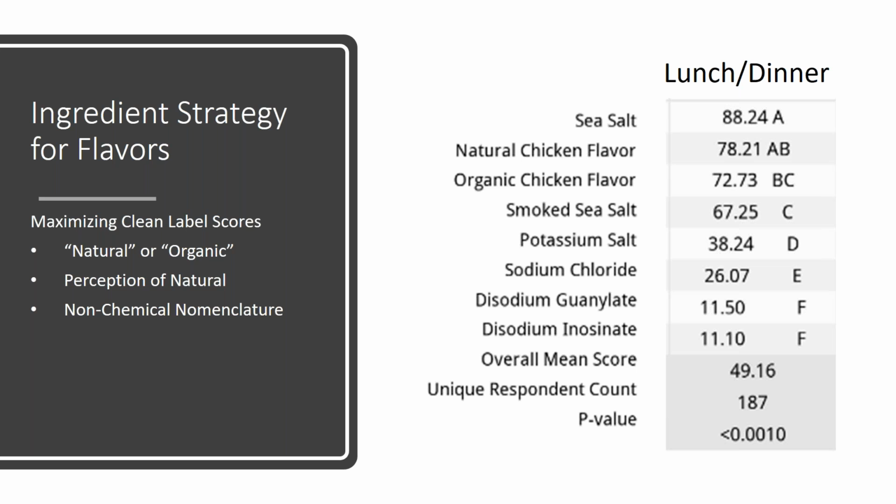So here we're looking at statistics, and this is where the title of our talk comes from, looking at sea salt versus sodium chloride. It's a huge difference, okay? So if we use a typical cutoff, as Dave talked about, 50 being more clean than less clean, thinking about those quadrants in 25% increments, sodium chloride is something that you really have to think about and you avoid quite a bit at 26.07%. So that is a pretty low clean label score, whereas sea salt gets one of the highest clean label scores that we've seen. Very interesting to compare the two.